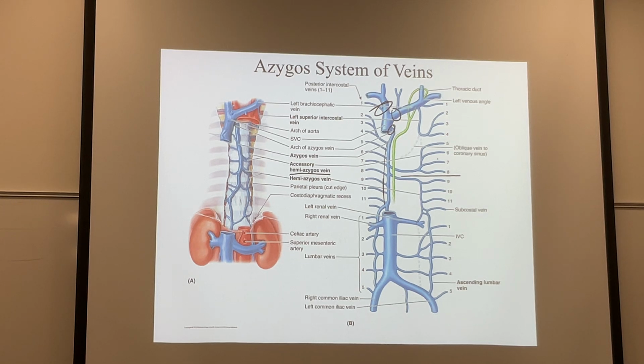There's also the accessory hemiazygos vein, which is basically everything above that. You'll see that come in and go across like that. Now, this isn't the only way it can form. It can also cross in different ways. Occasionally we can have the azygos right here, and both blood vessels, the hemiazygos and the accessory hemiazygos, will meet up together and cross like that.